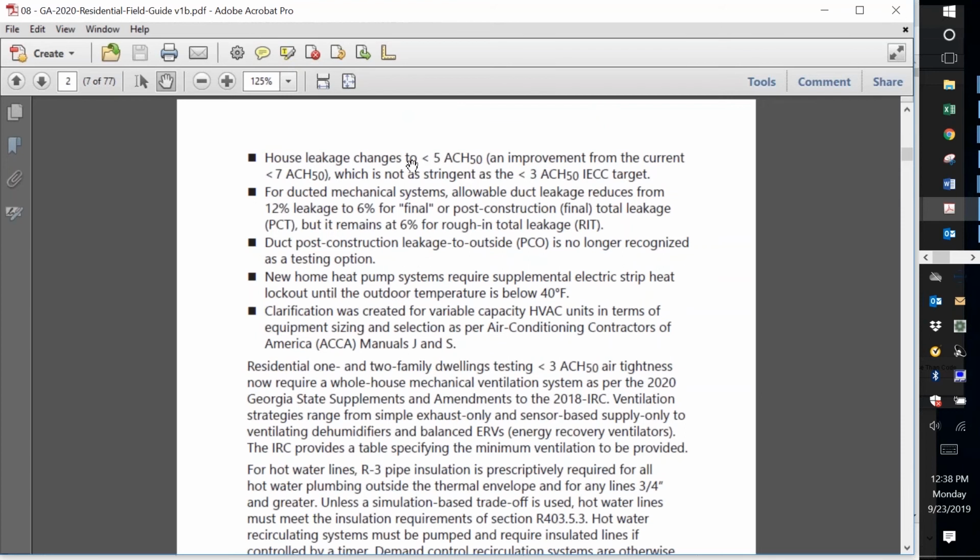Houses get tighter. We're supposed to go to less than 3, but we're going to less than 5. And ducts get tighter. It's supposed to go to less than 4% leakage, rather, and instead we're going to 6%. But that's still significantly tighter. And a couple other little clarification things about lockout thermostat for electric heat pumps in the wintertime. And a little bit of oversizing of mechanical equipment is allowed because of a Georgia amendment. It's really to encourage variable speed equipment.